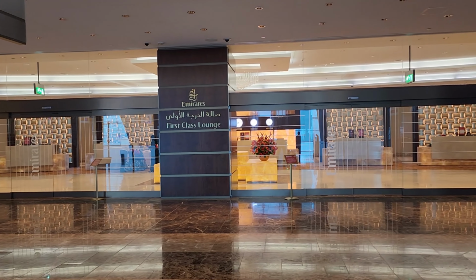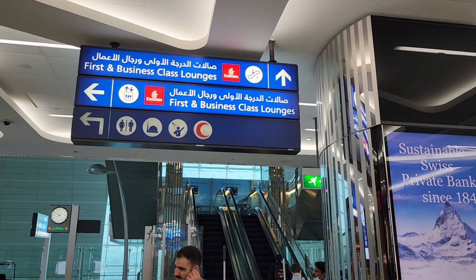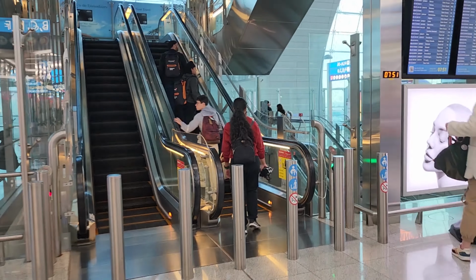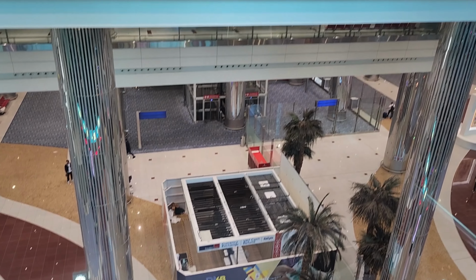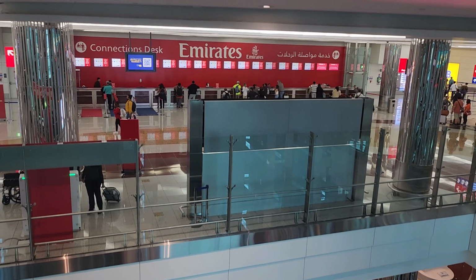Indeed, it can be a real shock leaving out through those doors and then going outside and seeing the hoi polloi in the main terminal in Dubai. But don't worry, you don't even have to do that. You can board directly from the lounge straight into the cocoon of your A380, avoiding all the riffraff outside.